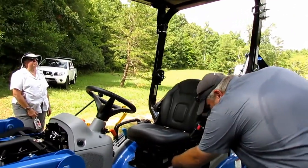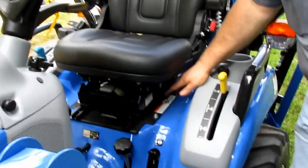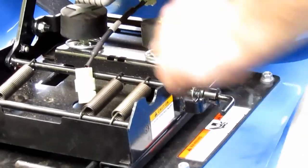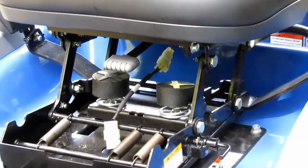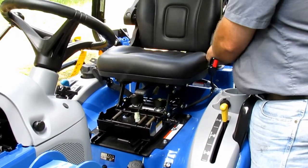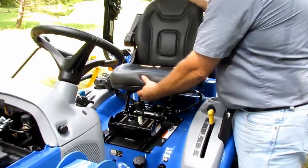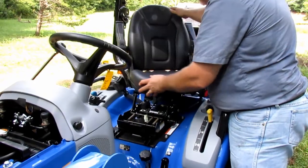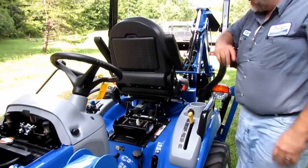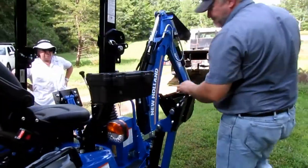To turn your seat around, you pop this up, this little lock lever on the side. You pull it up, just pull everything up. You've got a tilt back and forth here, you don't have to move it if you don't want to. Then you pull this lever again and it spins. Turn it around and it'll lock back into position. Isn't that awesome? Then you work backwards.